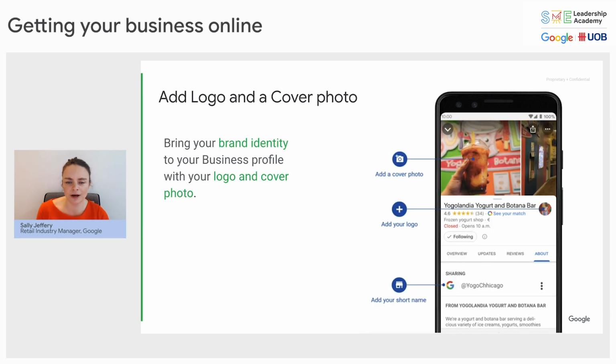You'll also want to bring your brand identity to your business profile with your logo and cover photos. And you should really think of these as your virtual storefront. You're showcasing your business and creating the curb appeal that will tempt customers through your door or to order online from you.